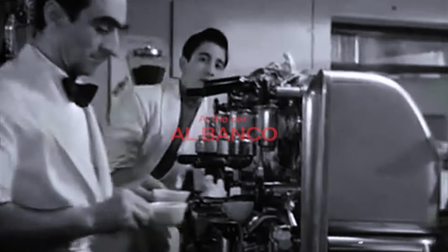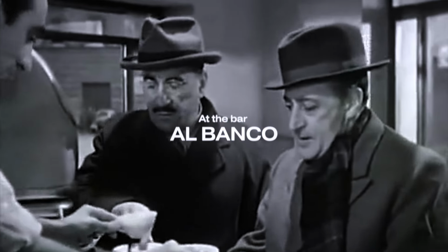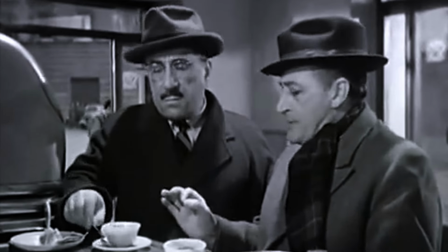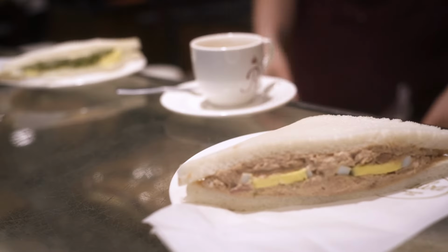Not knowing the difference between al banco and al tavolo, at the bar or at the table. And it's sometimes quite confusing, but in a nutshell, there's 2 ways to order food or drink in Italy. If you're leaning at the counter at a cafe and you order a caffè, a tramezzino or something, then you eat it at the counter, you're gonna pay a lot less. A coffee will cost you €1.20, a tramezzino will cost you €2.